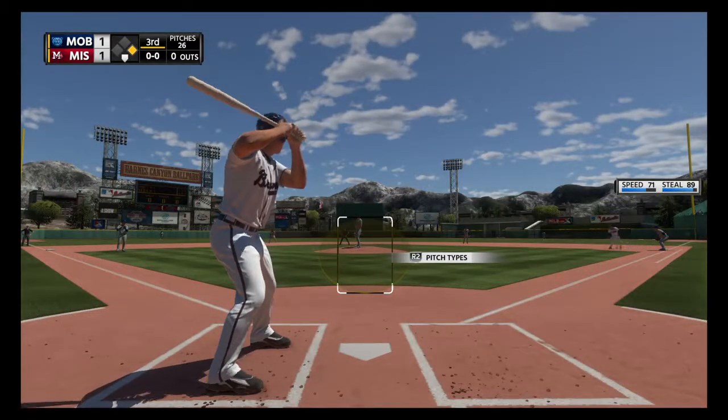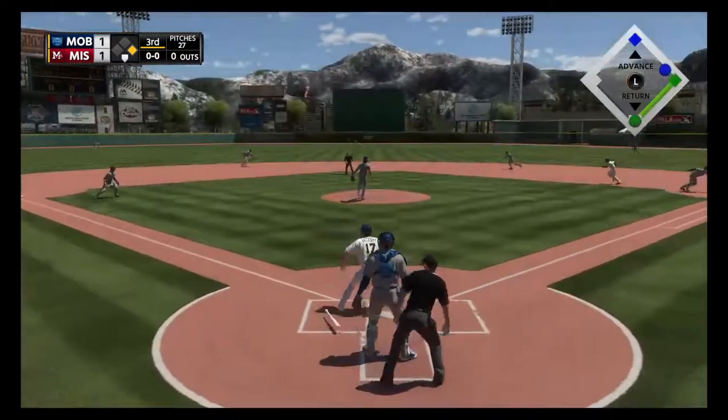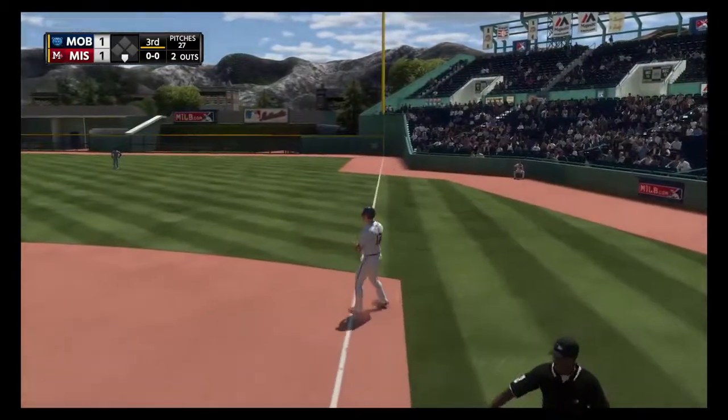Stepping in and ready for another shot, number 17. 0 for 1 for him here in this one. First pitch coming. Here it is. Come on. It's tailor-made to short. 6, 4, 3, and they turn the double play. Doesn't come much.